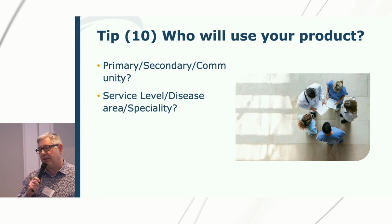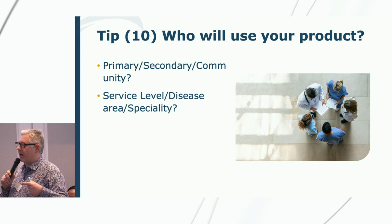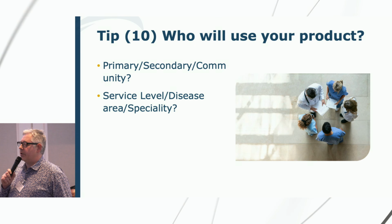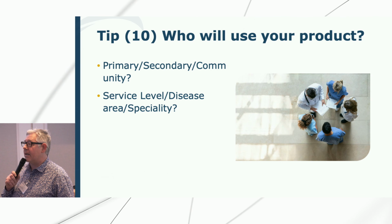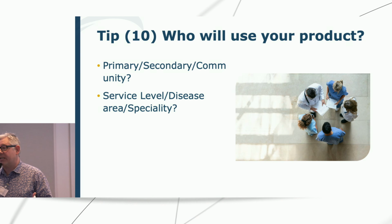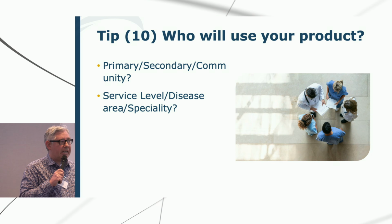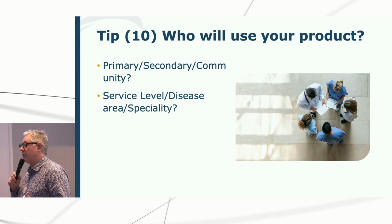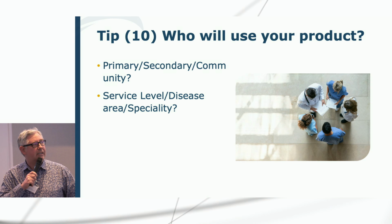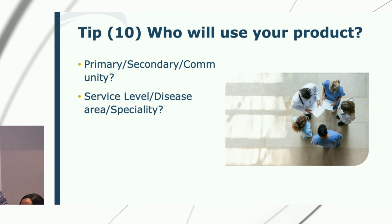If you've got digital technology or device technology, it would be straightforward, but you need to think about the hidden users. So is someone administering your product? Who looks after it? Who's actually using it day in, day out? And you can get a lot of insight from users. So, one day spent with an end user is probably worth a month in the office. So, get a good understanding of who uses your product.